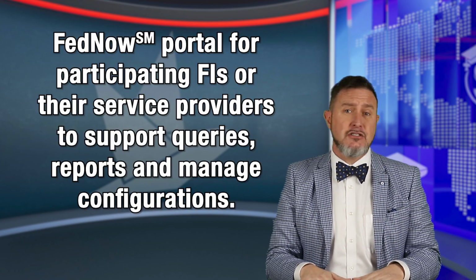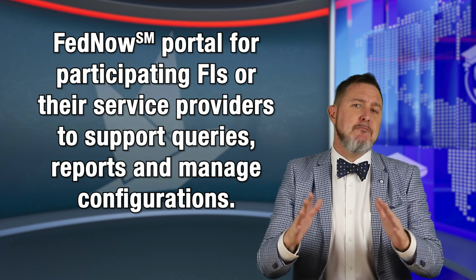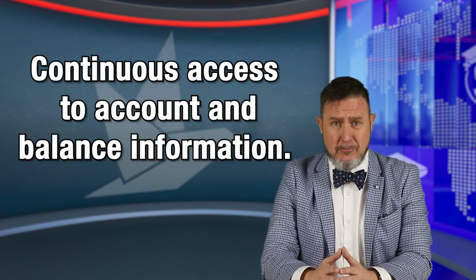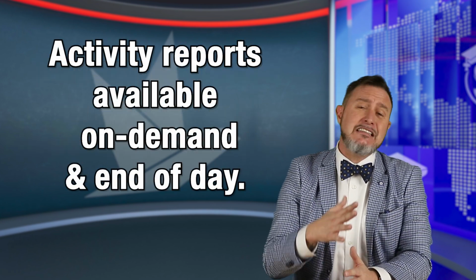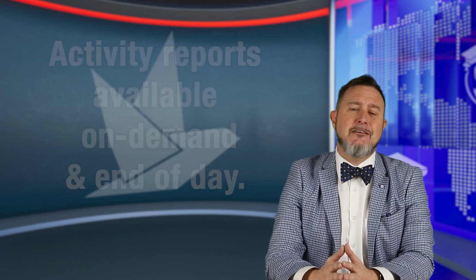FedNow will also have a FedNow portal for participating financial institutions or their service providers to be able to support queries, reports, and manage configurations. And that'll include access to balance information. And you'll have that available around the clock. There'll be activity reports that are available on demand and made at the end of the day. More of that in an upcoming class.